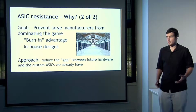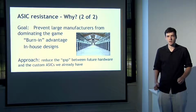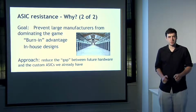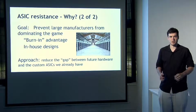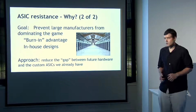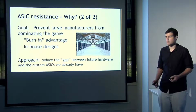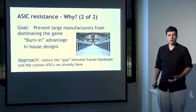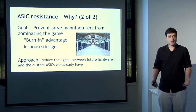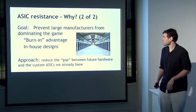Another concern is that if there is some breakthrough and there's a vastly more efficient ASIC design, whoever comes up with that design might keep it a trade secret to themselves and use it to build their own very powerful industrial mining center. And then they would be able to dominate the network. So the approach here might be to build a puzzle that reduces the gap between potential future hardware ASIC designs and the ASICs that we already have, which are largely distributed to ASIC mining customers.